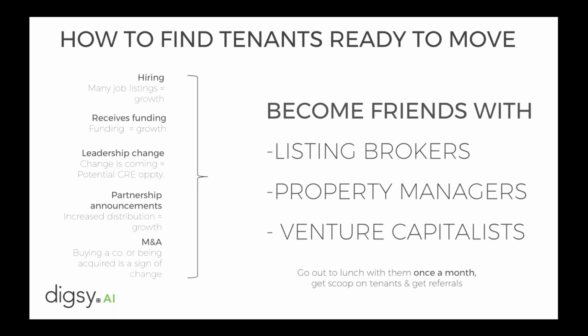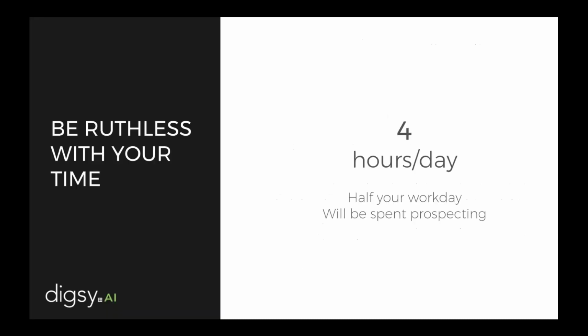But put it on your calendar to go out to lunch with them once a month, and even treat them if you can afford it. And then get the scoop on the tenants they're working with and the spaces that they have, and get referrals. That's the easiest way. They know when something's happening, and you can step away from the competition and capture the business before every broker on earth starts calling them.